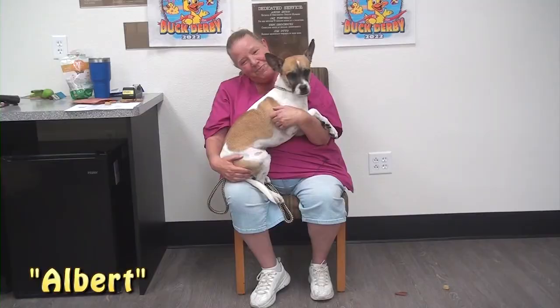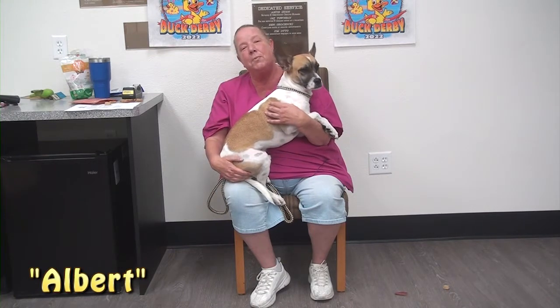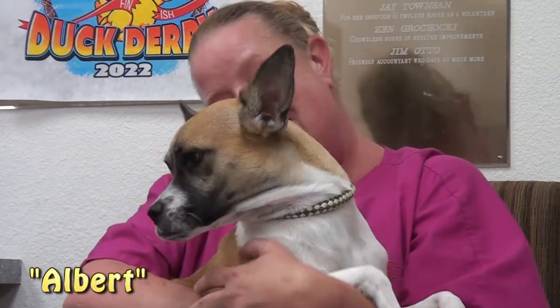If you do have another dog, we ask that you bring your dog in for a meet and greet because we want to make sure these guys go to that perfect home. He was at PetSmart, and we found out that Albert likes buttons on t-shirts. So he needs to go to a home where you only wear t-shirts with no buttons. No, I'm just kidding. Just hang your clothes up. But Albert is such a good boy, very sweet. He's neutered. He's only between 1 to 2 years old, and he has the best underbite.